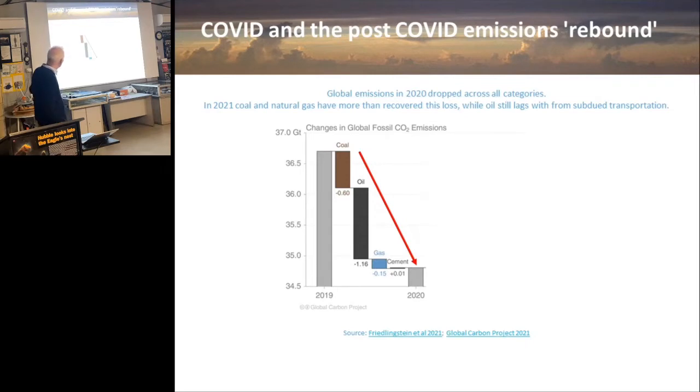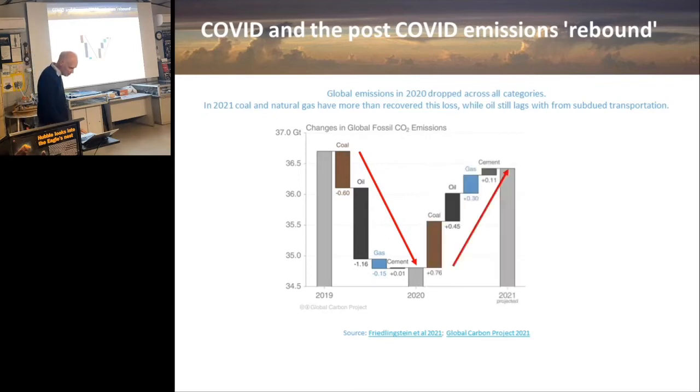So here's the emissions now. We're 37 gigatons down to 34 and a bit gigatons. And what happened when COVID came in is we dropped, and that drop was made up by this drop in coal, 0.6 gigatons of coal, a significant drop in oil usage, gas usage also dropped. And then when we went up to 2021, coal jumped back up, in fact more than it had dropped, so it actually net increased. Gas also jumped up more than it had decreased. Only oil was less, I won't talk about cement, but only oil was less, and of course oil's use is still suppressed by travel and transportation and so forth. So we have dropped very slightly overall, but you can see the sort of bouncing up and down.